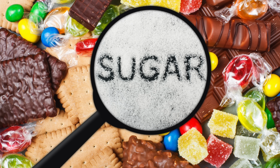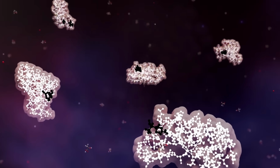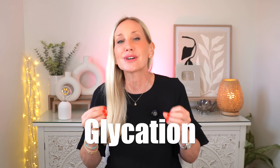Number 2, sugar damage. Now, let's talk sugar. You already know it's bad for your waistline, but it's catastrophic for your skin. When you consume sugar, it binds to your collagen through a process called glycation. This literally stiffens the collagen, making it brittle and prone to breaking down. Think of your collagen like elastic. Now imagine that elastic frozen solid and crumbling when it's stretched. That's what sugar will do to your skin from the inside out.